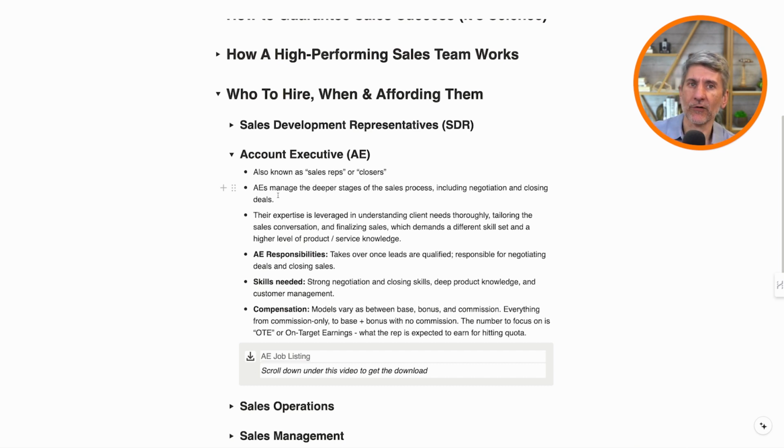Comp varies. Now, it can vary a lot, so I'm going to give you some general things, and later on we'll have a calculator which will help you with all of this. So there's a base, a bonus, and a commission, which are the typical levers that you're working with. Sometimes you see commission only all the way at one extreme, and sometimes it's a big fat base with a little bit of a bonus, and sometimes you see something in the middle, which is base plus commission. It really varies a lot by industry, so there's not one model.